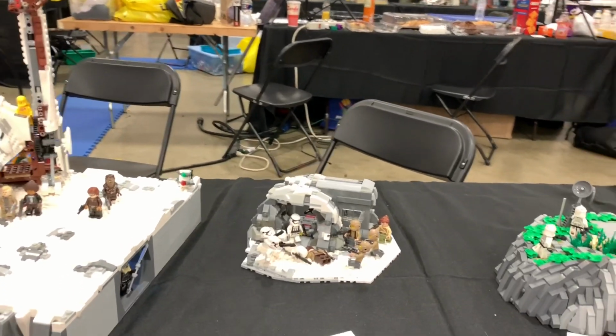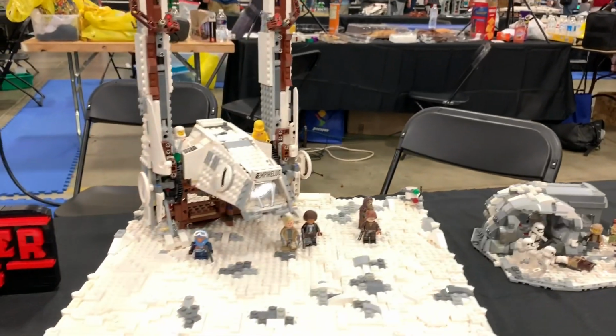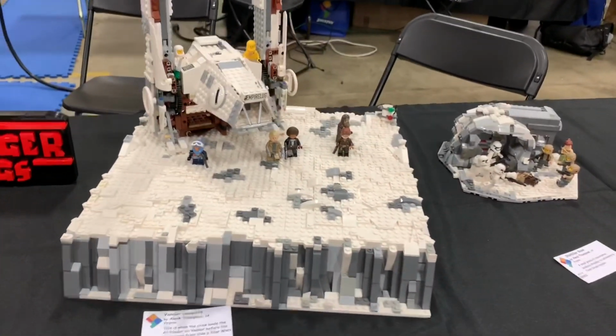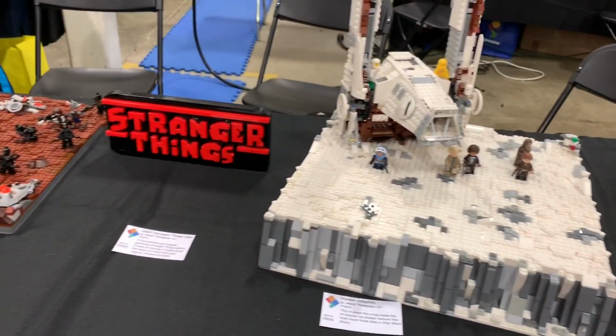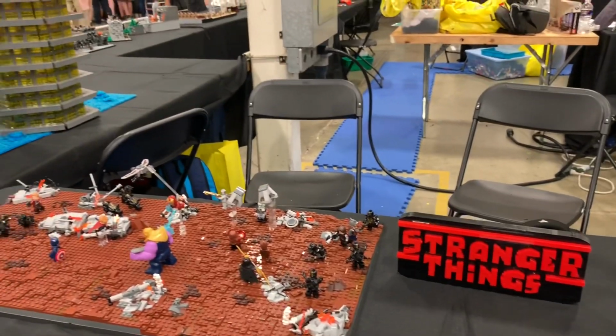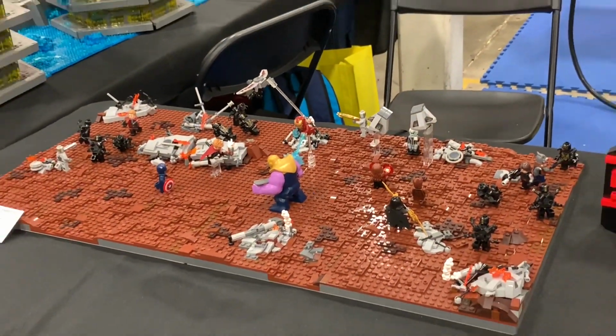Next is a build created by Alec Thompson or Shore Trooper Studios. You've got a Starkiller Base battle scene here, and then you've got a Vandor campsite from the Solo movie. Next up, for you Stranger Things fans, there's a Stranger Things sign, really cool stuff there. And then you've got a little Marvel MOC over here with the little endgame battle at the end.